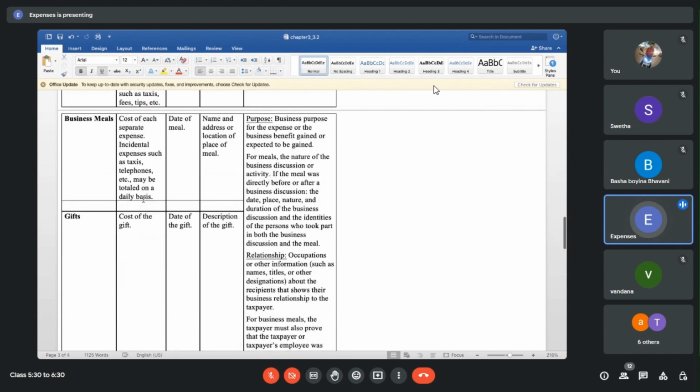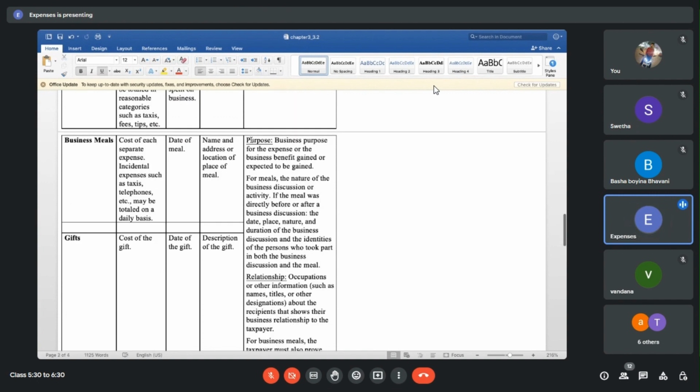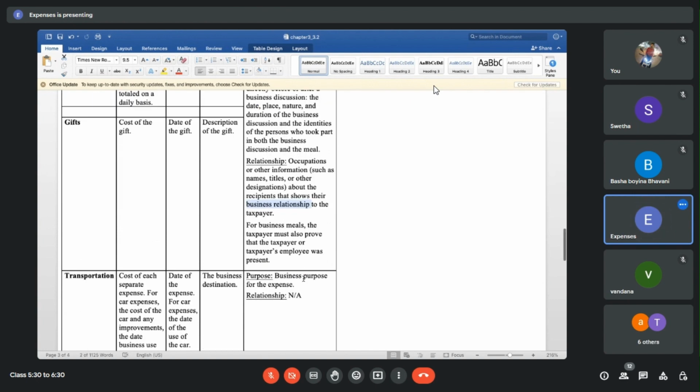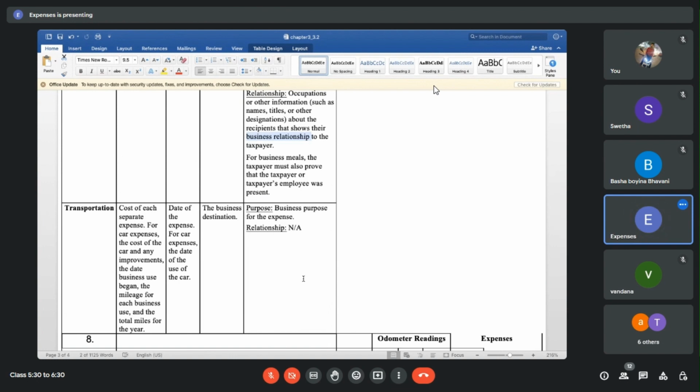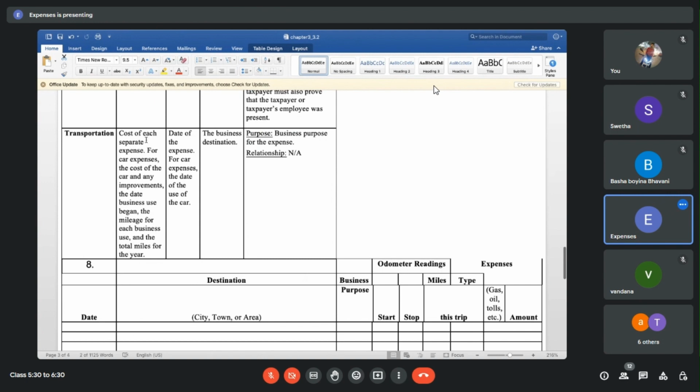What was the gift given for, the date and all. So there has to be a purpose, a business purpose, and some relationship, a business relationship that shows that this is all legitimate. And again, transportation, car expense, that's all something we can put in.